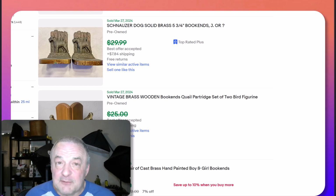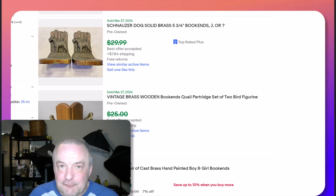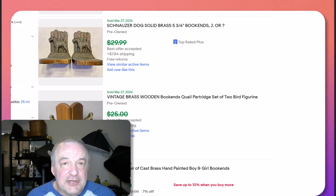Be on the lookout for little brass items that you can resell. Easy to ship, not fragile, always profit, selling for almost nothing. You'll find them everywhere now that you know about them.